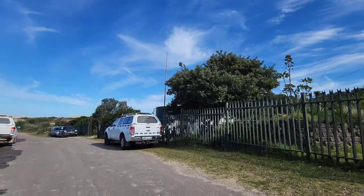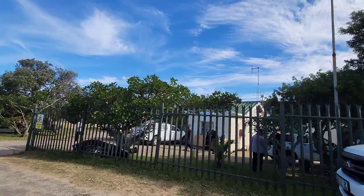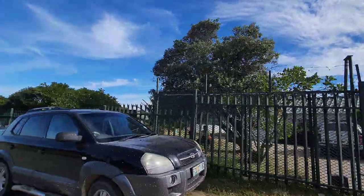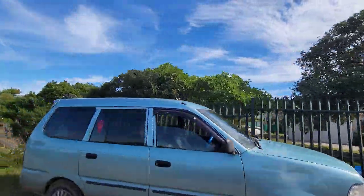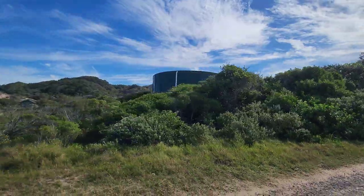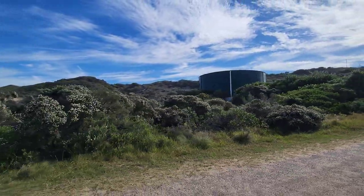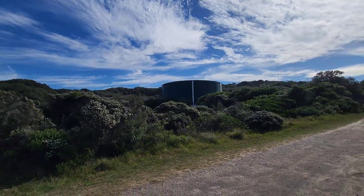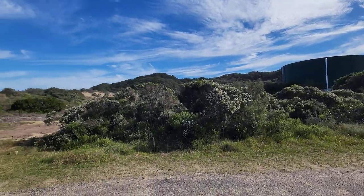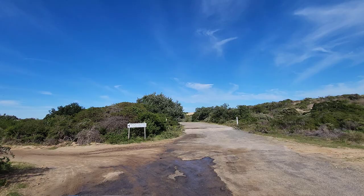Interesting, I think this is their desalination plant. Yes, it's their water. They've got a desalination plant going here. That is incredible. Okay, hold on. Will we come back here? There's the big tank. Wow, babe, very interesting. We haven't seen one before.